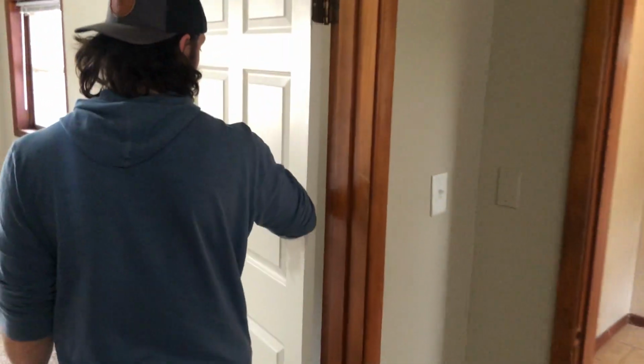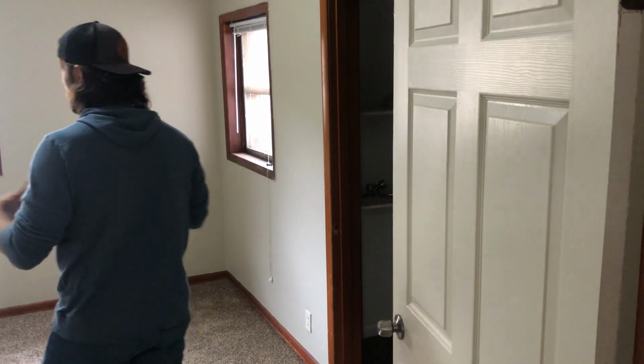Guys, coming in here, we have a brand new door for this bedroom. We painted everything in here throughout the entire house. We do all new carpets. So there's new carpets everywhere in this entire house.